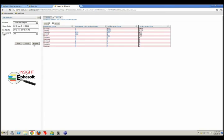You also can export this data. So if I wanted to export this for some sort of status meeting that I was going to have, it can be exported to a CSV file and then opened in whatever tool, or imported into a tool.